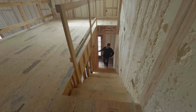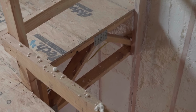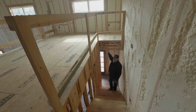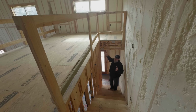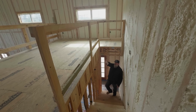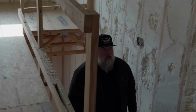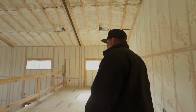Okay, coming up the stairs, one thing I'll point out to you guys, you'll notice that we did an open web truss here on this build. We do that a lot of times when we need the versatility or maneuverability interstitially to get your duct work and stuff through there. So that gives you the ultimate amount of options for that. But you can see they got some temporary railing here that we put for them.